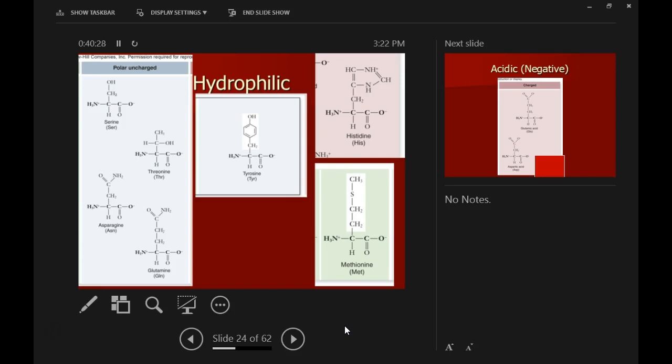All right. So, let's imagine that a protein's folding, and again, it's surrounded by water. Where would the hydrophilic ones be? They'd be on the outside. They'd be on the surface. That's our second rule. So when a protein folds, it folds in such a way that the hydrophilic amino acids will be on the exterior. All right. We've only got 2 more to go.